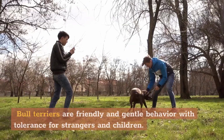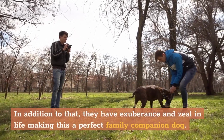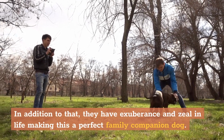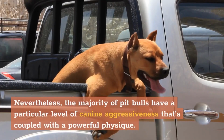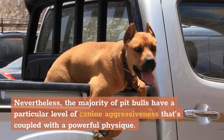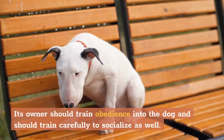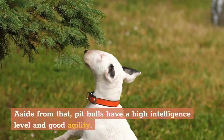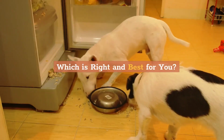Behavior. Bull Terriers are friendly and gentle, with tolerance for strangers and children. In addition to that, they have exuberance and zeal in life, making them a perfect family companion dog. Pit Bulls are also excellent family companion dogs. Nevertheless, the majority of Pit Bulls have a particular level of canine aggressiveness that's coupled with a powerful physique. Their owners should train obedience into the dog and should train carefully to socialize as well. It's friendly to strangers, which makes it unsuitable as a guard dog. Aside from that, Pit Bulls have a high intelligence level and good agility.